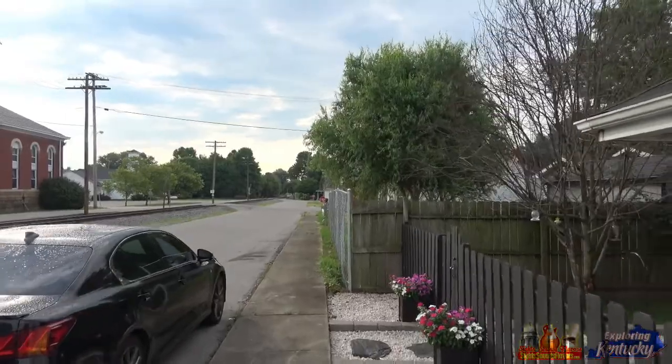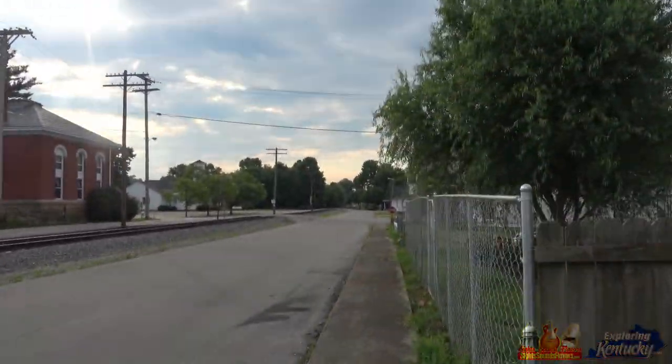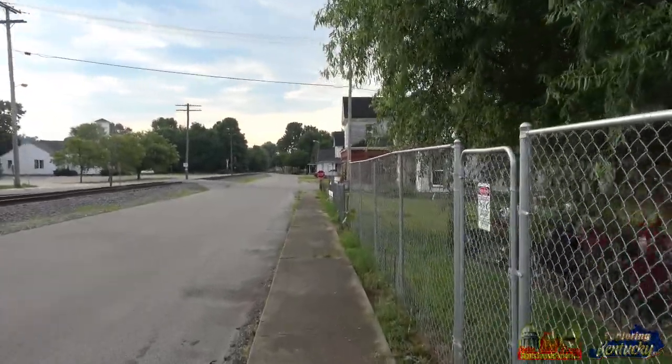I'm probably gonna walk down to that area there, because I think those are, I'm gonna think those are churches, but they might just be really big houses. I don't know.